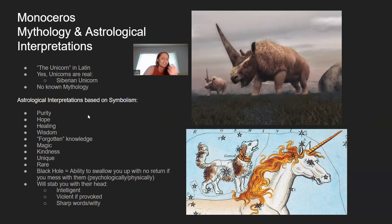All right, astrological interpretations based on symbolism. Unicorns can represent purity, hope, healing, wisdom, forgotten knowledge. So people with this placement, Cancer with this, are very intuitive, very good at magic, very good at being kind, very unique people as well, rare. Again, there is a black hole in Monoceros, so it has the ability to swallow you up with no return if you mess with them psychologically or physically. Unicorns are whimsical, wise, healing, unique, but don't forget that they will stab you with their head if they are too threatened, or if you are not vibing with them. They're very intelligent but violent if provoked, and have very sharp words and are very witty here too.